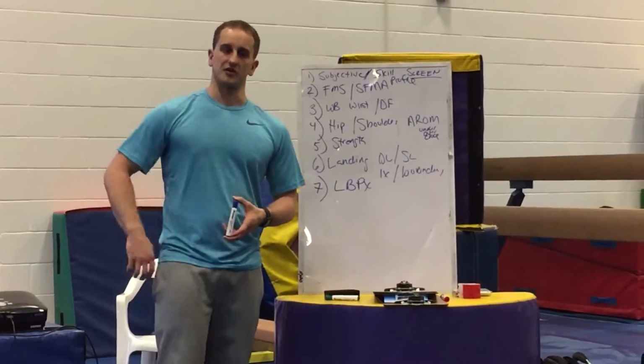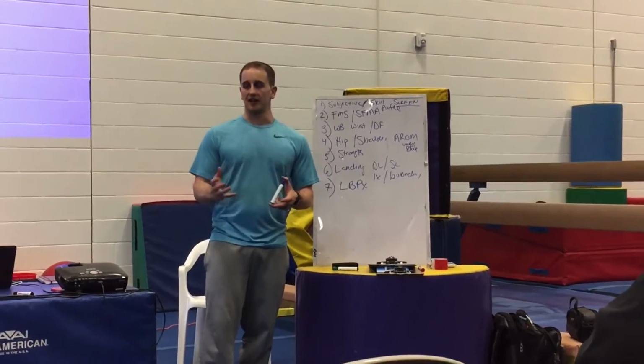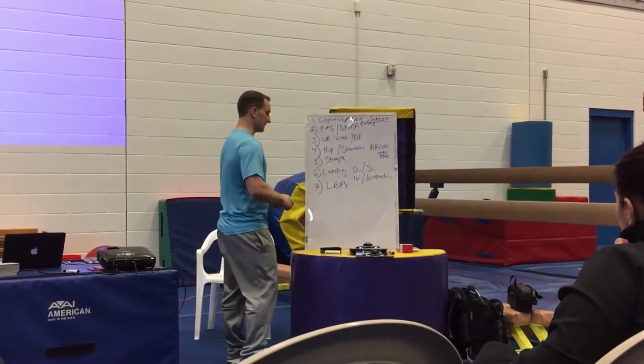The funniest one is people that are always rolling their back out. Right? Can you roll bone out? Not really. It's the muscles around it that are like spasming up, splinting to try to protect themselves. Low back pain.